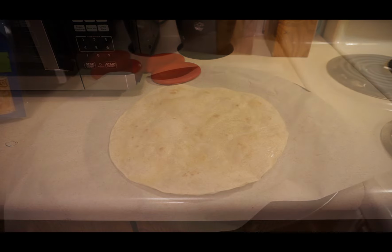So, we'll move the camera just a touch so I can get at the oven. And we'll set a timer for 6 minutes. Not 20, Phoenix. There we go. 6 minutes. So we'll come back to that once the tortilla is out of the oven.